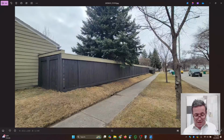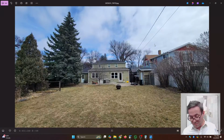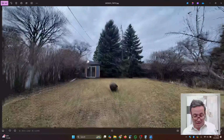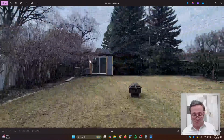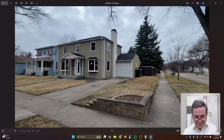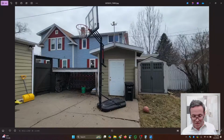It has a really big, nice private backyard with mature trees. How would you like that to be your backyard? Nice, flat, usable. You can use that for gardening or playing sports, whatever. And then it has in the backyard, I'm just going to zoom in here, this gazebo back here, which is really cool. 4-season porch, I don't know what you call it. And so it's got some really nice charm to it.